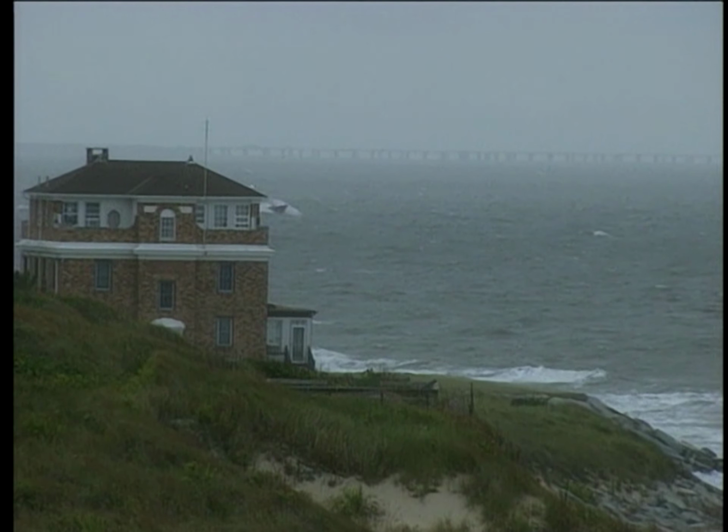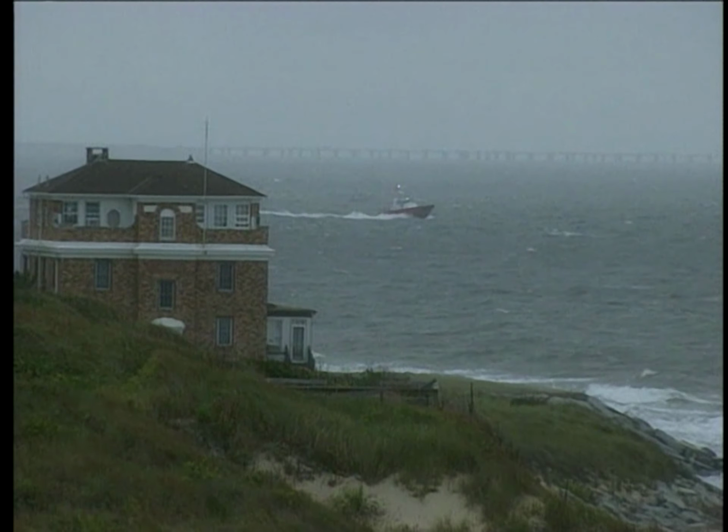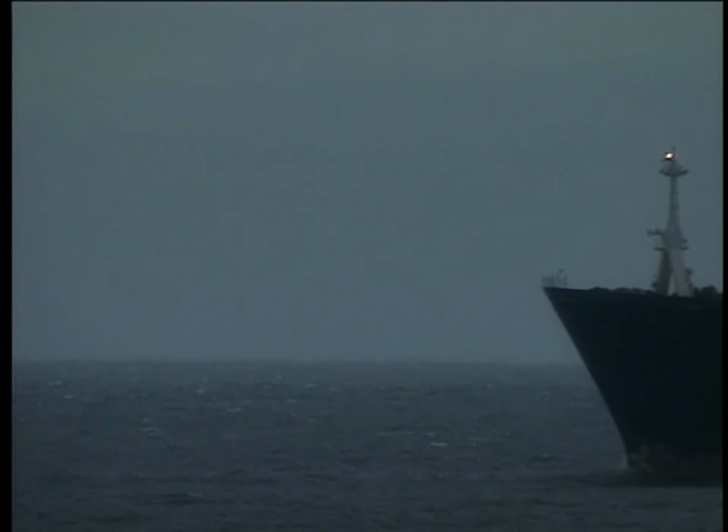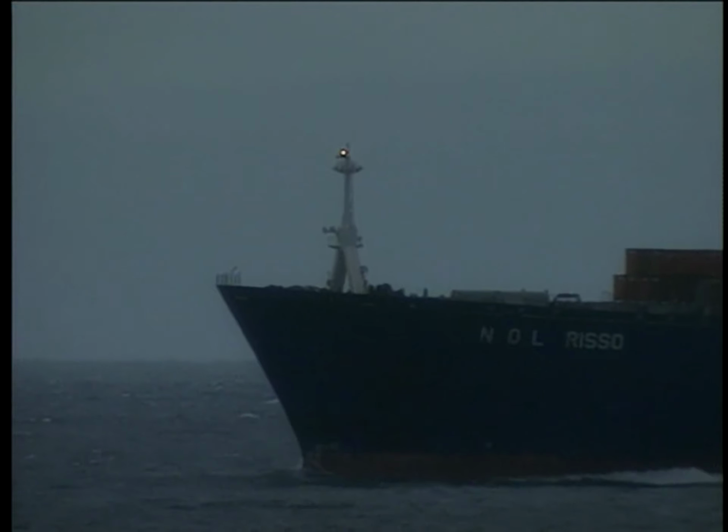At Cape Henry, we have 6 miles to transit before we get to the pilot boarding area. We greet them as they enter from the open ocean, from ports all over the world.